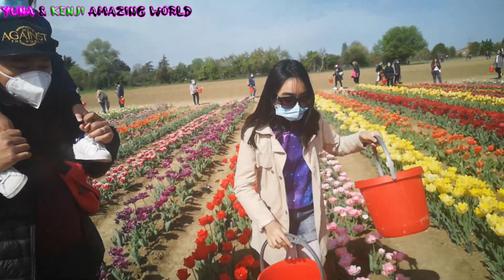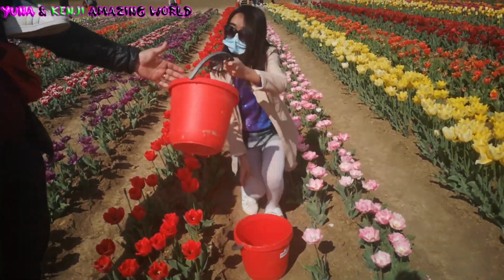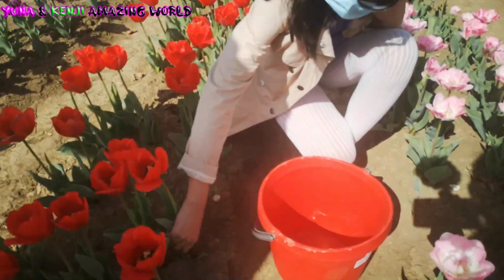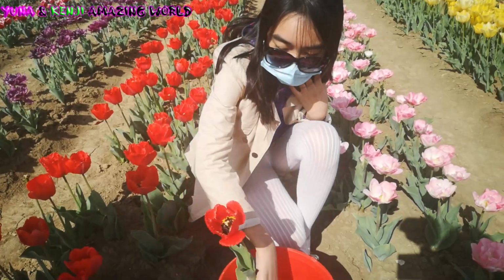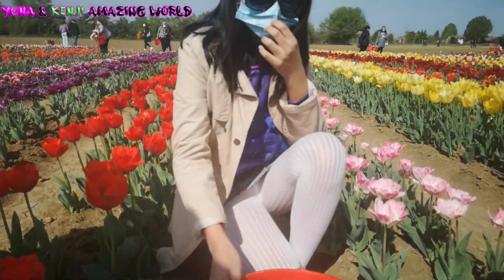Of course! You can take. Yeah, if you want that pink one. Give that to me. Give the other bucket, Daddy. Okay. How to pick? How to pick? The guide said. Oh, did it! Yay! Beautiful! Oh, lovely! Happy?